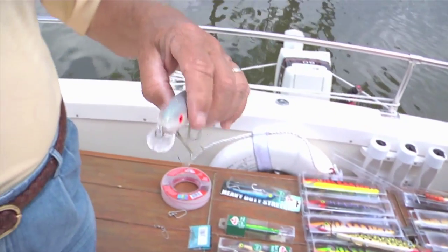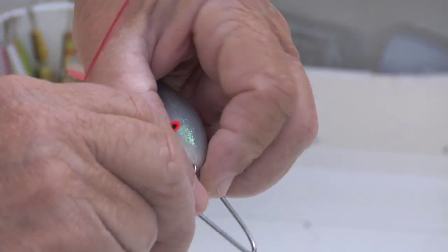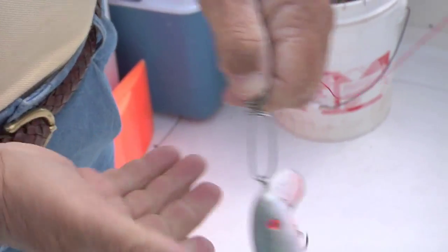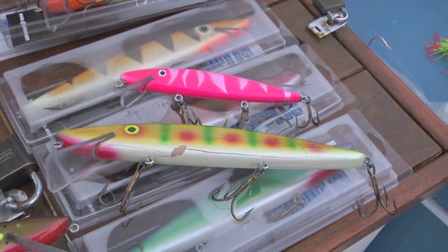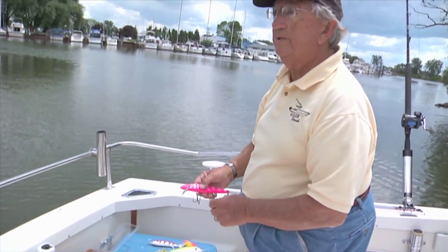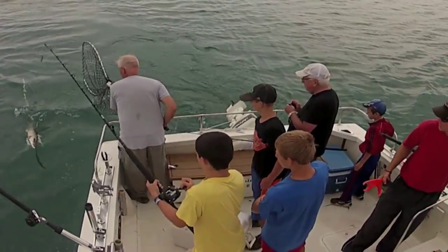This is a small 6-inch +1, meaning that it dives only 1 foot below the surface. They also make lures at +12, +15, but Lake St. Clair is pretty shallow. It averages about 15 feet deep. We change lures about every 15 minutes, making sure they're not loaded with weeds, and also you never know what color they're into that day.